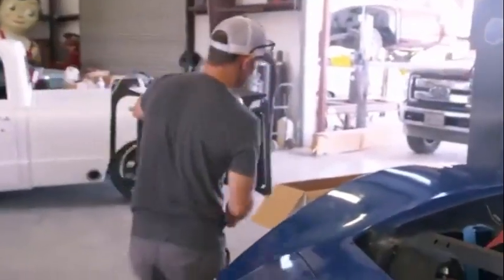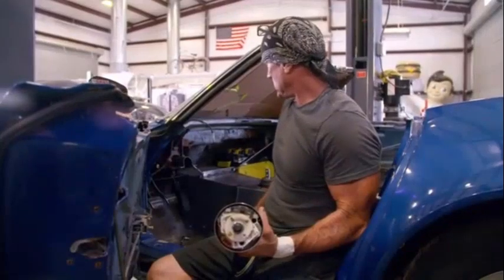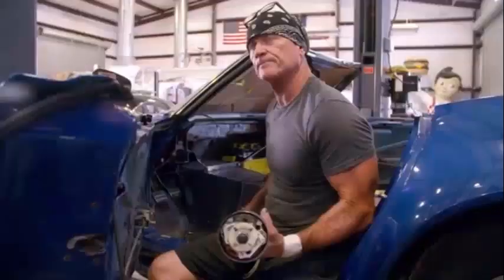Now what we're fixing to do, now we've got everything locked up, we're going to start disassembling this thing. We're going to get the steering out of it, all the pedals. As you can see, we've got the AC unit. We're going to get it out. Basically dismantle the car down to the body itself. That way Brandon can start coming here and he can start the fiberglass work.